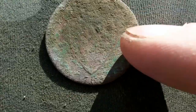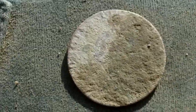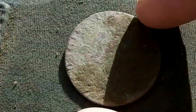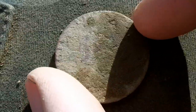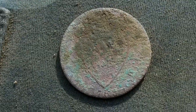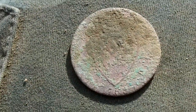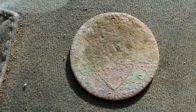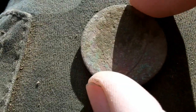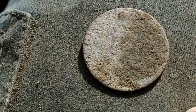See the shield? Yeah, I've not seen that before. I'll just show as much detail as I can because it's probably not going to last too long on this coin. Something's coming through. Yeah, I'm sure it's 1768. So 250 year old. That's pretty cool, isn't it?